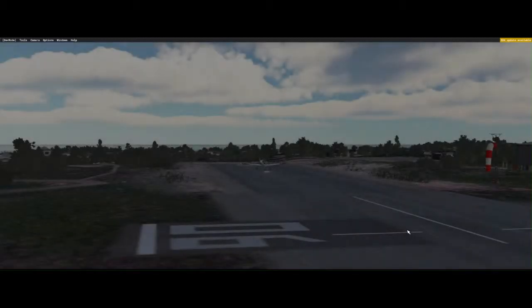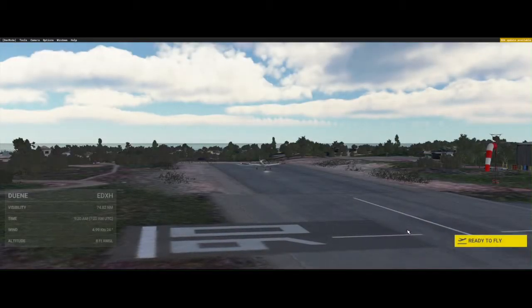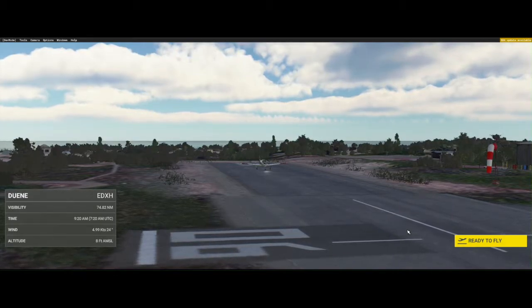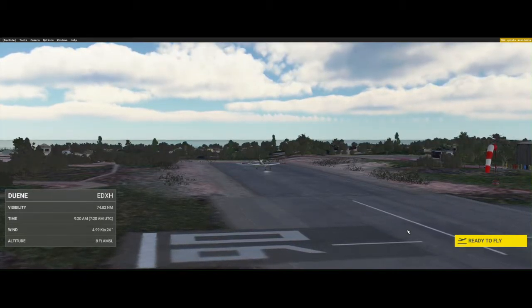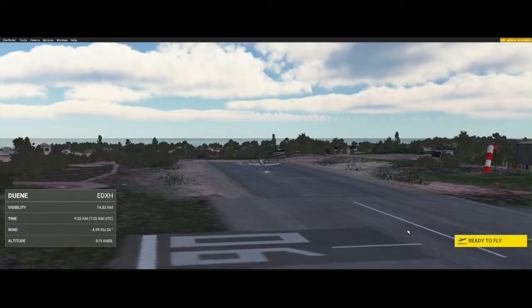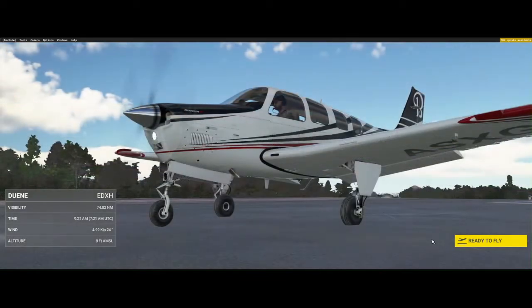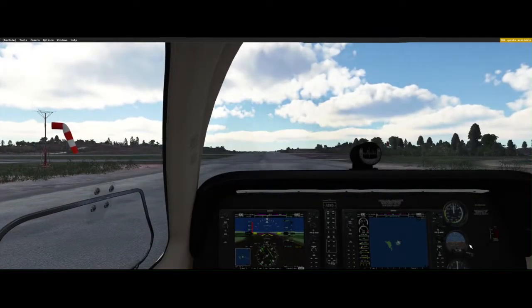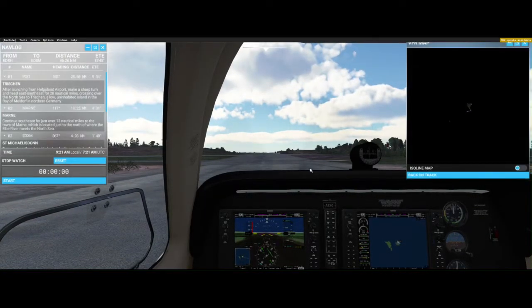Here we are, on the runway ready to fly. Visibility is 74.82 nautical miles, that's very good visibility for this type of weather this early in the morning. Wind is 5 kilometers at 24 degrees. Let's hit the Ready to Fly button to continue. Let's go ahead and get the VFR map up and see what we've got to do here.